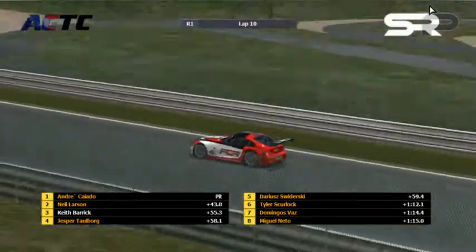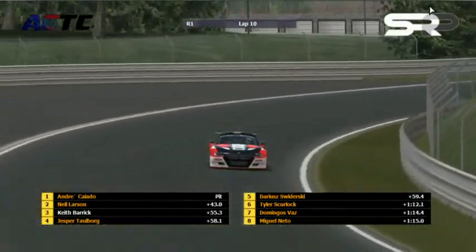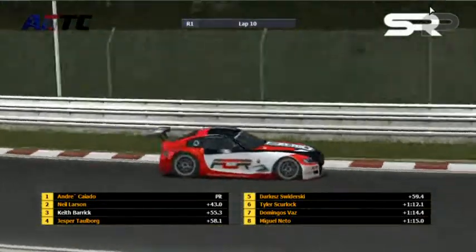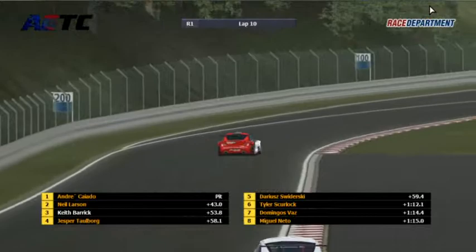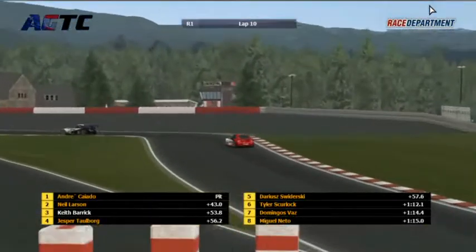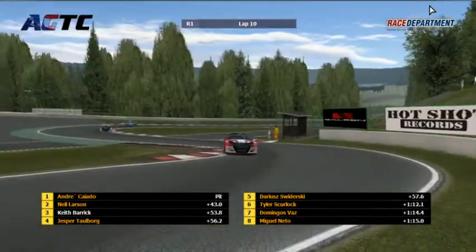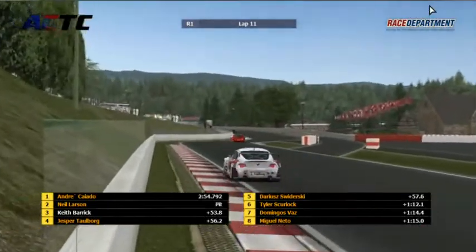So Swiderski is definitely about a second off Talborg. He was a lot further back than that. He's now 4 seconds off Barrick, and he was 8 seconds behind before the pit stop, so looks like undercutting's working. Caiado into the pits, Danny. Caiado is, and we're expecting Larson within the next lap, and I believe that rounds out your order. Larson keeps going.